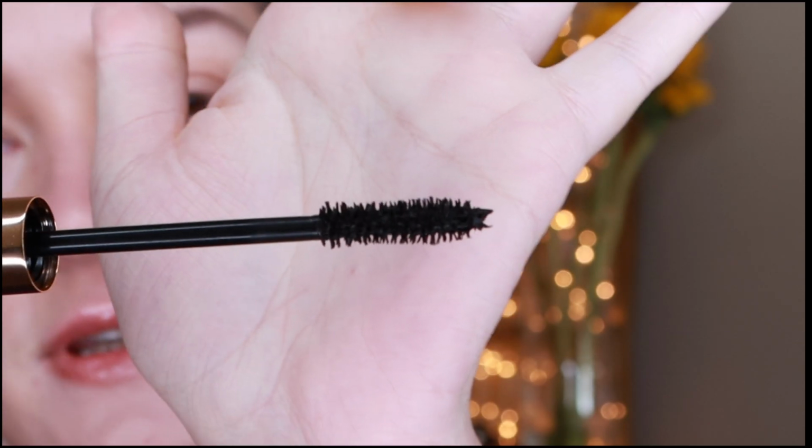Anyways, moving on. So this is the mascara, a beautiful packaging. You wouldn't expect anything less from Charlotte Tilbury. Now, a few people have actually mentioned that the brush is quite large. I've not opened this mascara. This is the first time I'm opening it, so let's see. It is a big brush, natural bristles brush.